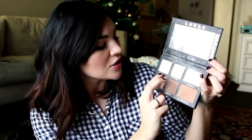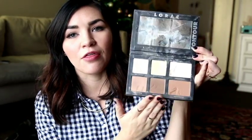The two highlight shades here, you get a banana and a highlight powder, and then you get a beige highlight and a yellow highlight, and they are both matte. And then you get a shimmer highlight, and then you get 3 contour shades down here. And I feel like these are geared towards light, medium, and dark because they have the 3 different colors at the bottom that you can really mix and make it perfect for your skin tone.